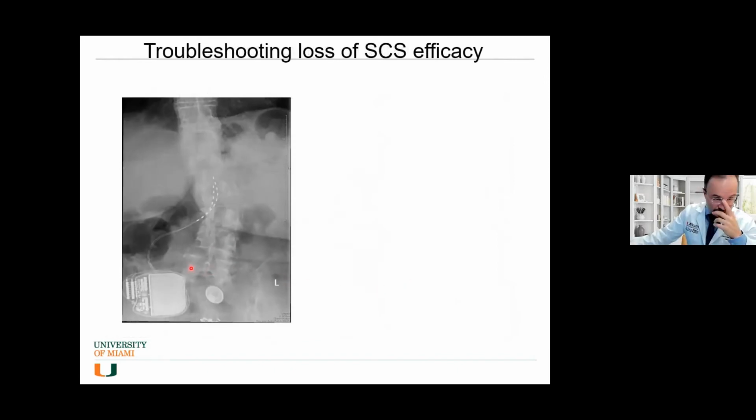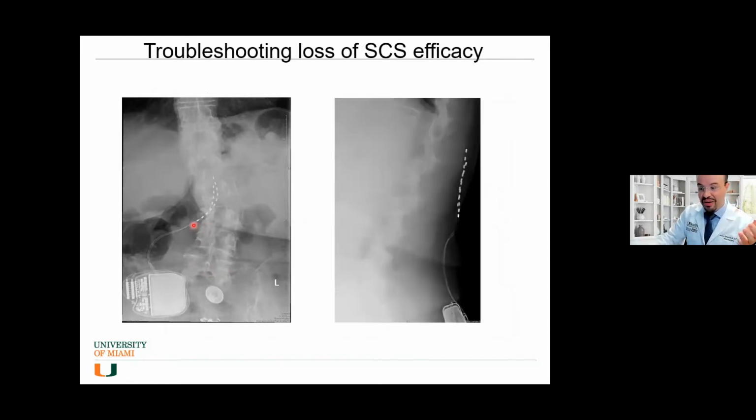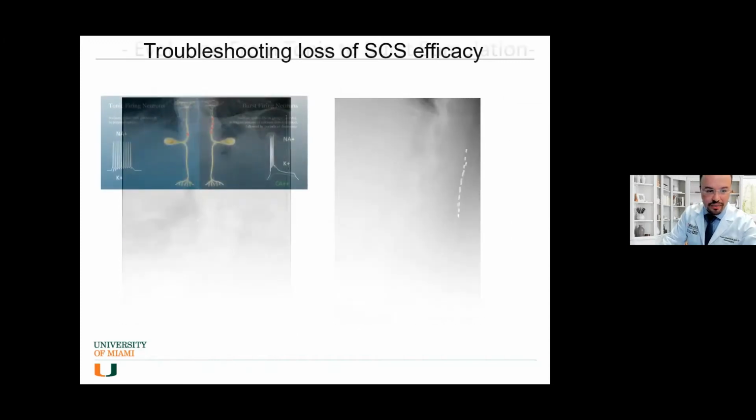The patient lost the good effect from the spinal cord stim, and then one started thinking, was it a lead breakage? Is it insulation? Is it the battery? What happened? And when you see the lateral incidence, therefore it's always important to have both incidences, we see clearly what happened. The lead migrated to outside, completely outside the spinal canal.